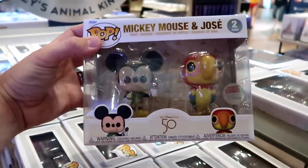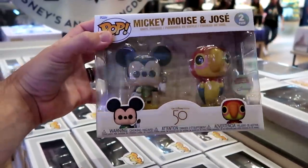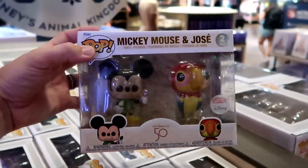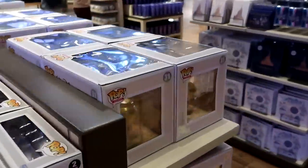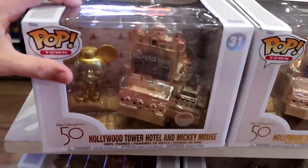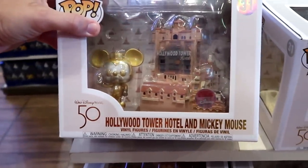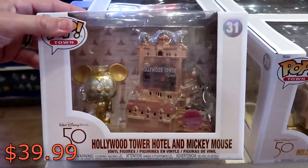Even a couple Disney Parks Funko Pops. You have Mickey Mouse and Jose from Walt Disney's Enchanted Tiki Room. Mickey actually looks like he's enjoying a Dole Whip there. These ones are $30 for the pair of those Funkos. And then right over here on the other side of the rack is a really fun one I want to show you guys. Again, for the 50th anniversary celebration, you get the Hollywood Tower Hotel and Mickey Mouse all done up in gold. This whole set here is $39.99.